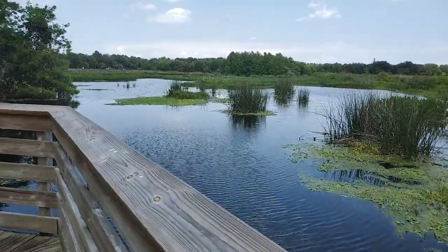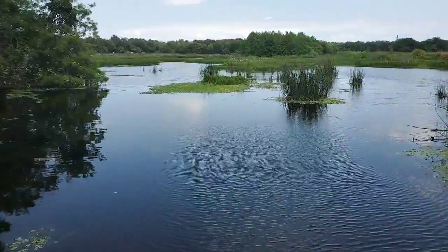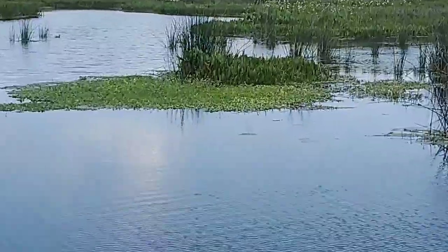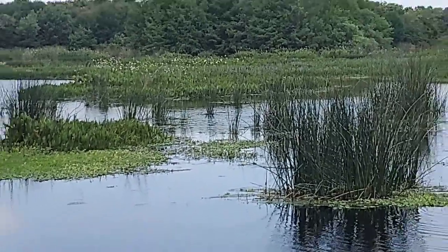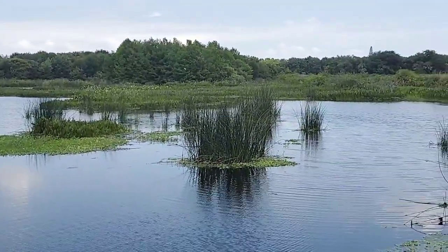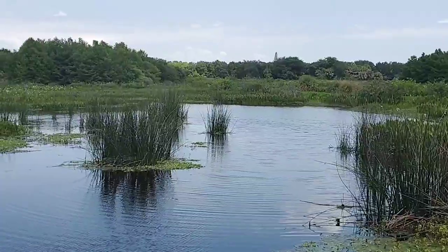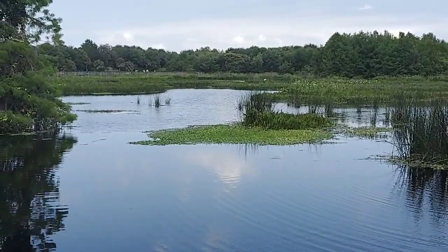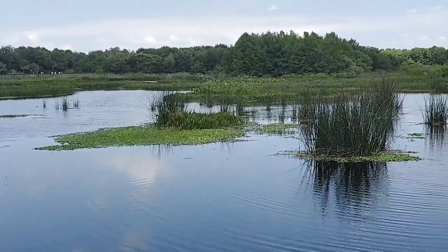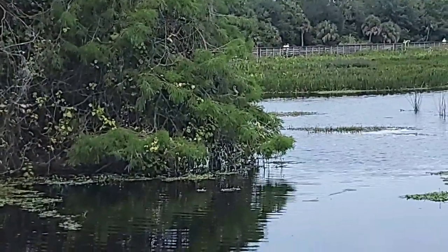I'm really enjoying this part out here. It's like floating islands of this duckweed. Wow, look at the tree coverage. It's so beautiful. It comes and it goes as quickly as you see it. I see what.